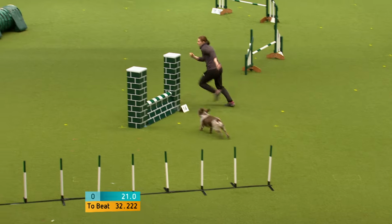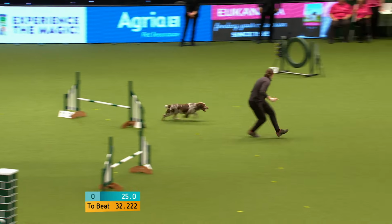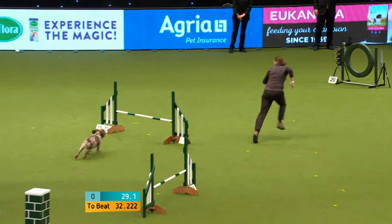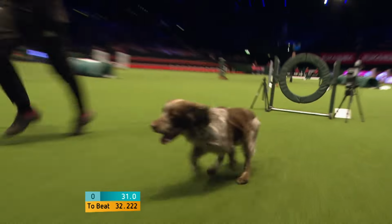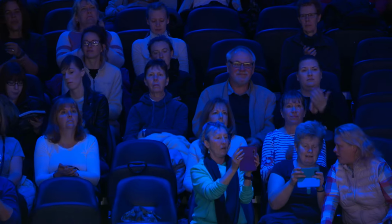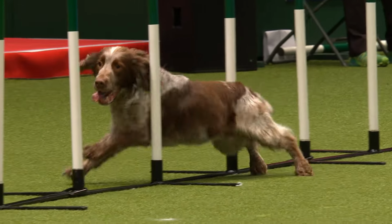Nicely through there. Looking to beat 32.2 on a clear round. Is she going to do it? Here we go. 2 to go. Come on, Rumble. Oh, yes, 31.143 on a clear round. Well done. That goes into first place.